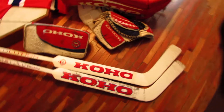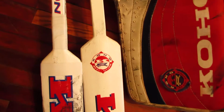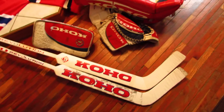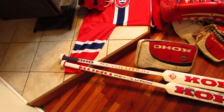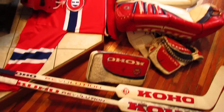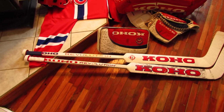But I also managed to track down a couple of sticks that match. The first one here, it's the older one. The date stamped on it is 94. It's the same as the ones that Wah used from 93 up to the last couple games of his final season with the Habs. This one's brand new, never used. It wasn't taped until I bought it. Got it from a buddy of mine over on GGSU. Check him out on Facebook. If you're into goalie equipment, that's the place to be.